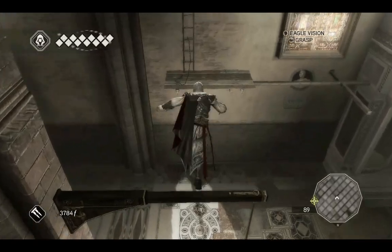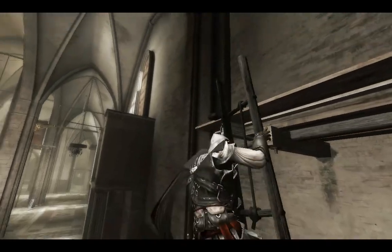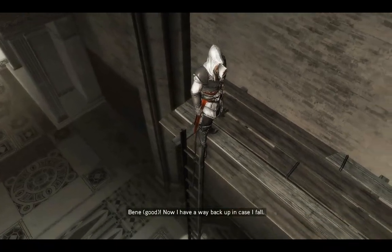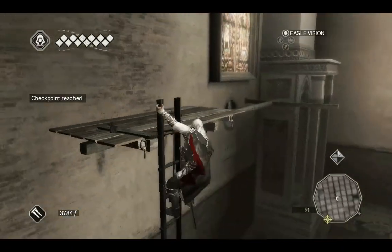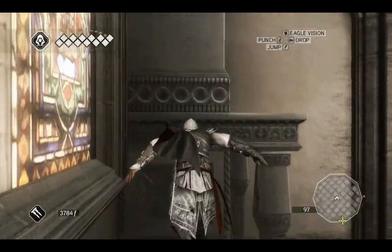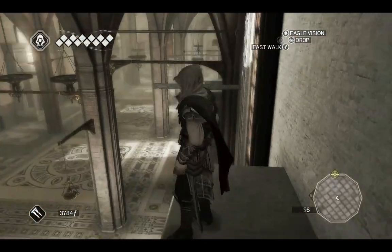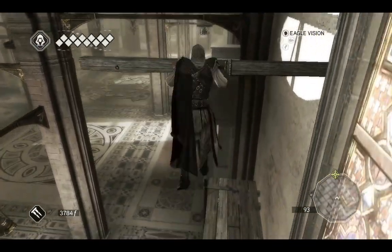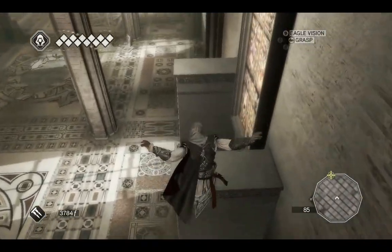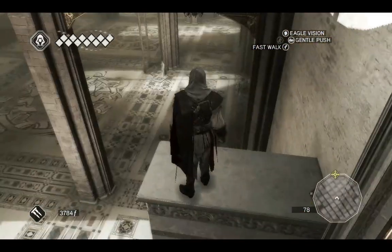Alright, we can get up here and we'll kick this ladder down. That's a checkpoint. Bene. Now I have a way back up in case I fall. Good. So there's a checkpoint. We need to keep going up this side. Fun times. I don't know if it's climbing around the inside of a famous church. Fun times. Okay, so we are going to go this way. Stained glass windows. Pretty impressive.